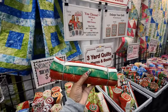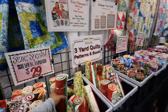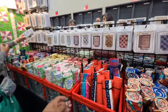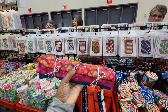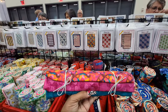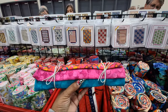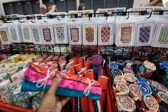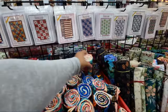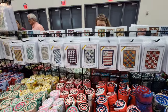Okay, I'm obsessed with this kit. Obsessed with this one. I'm also obsessed with this one. And this one's almost all gone. Ooh wee. You guys, how is this still here? Oh my goodness, this is amazing. It's just gorgeous. How is that still here? What else do they have? Then they have the single patterns for sale.